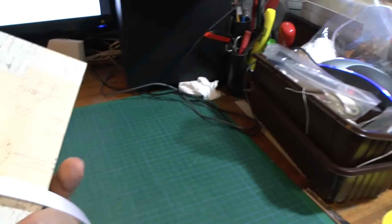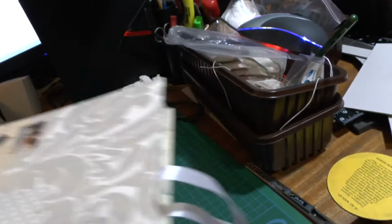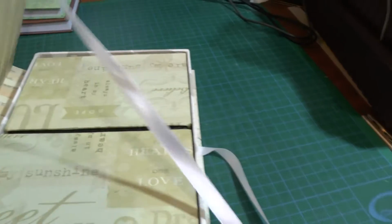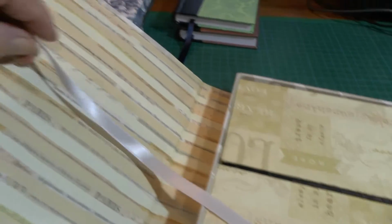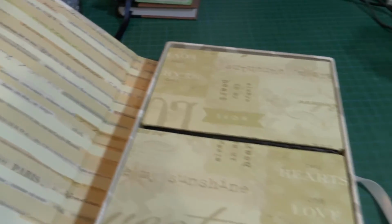She's not a girl anymore, but it's got a few different types of papers on it. I've tried to be sort of clever. I've watched the girls, what they're doing, this montage stuff or coupage or whatever it is, and I tried different things and different methods, and this is what it's come out like.